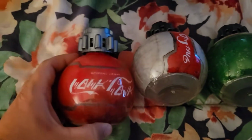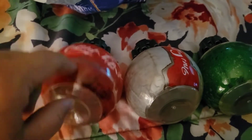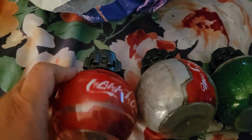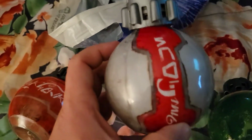And I did grab all 3 of the Star Wars Coca-Cola bottles. I did not get this in Galaxy's Edge. I got them at the Star Wars store down in Disney Springs, I think it's by where World of Disney is, right next to the 12 Days of Christmas shop. So here's Coca-Cola. Here's Diet Coke. And here is Sprite.